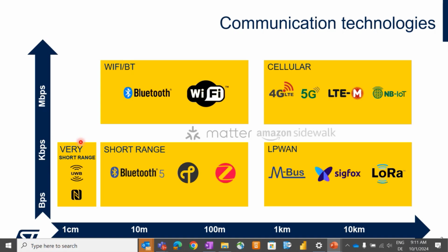On the very left here, you see the very short range. So this is ultra wideband and NFC. So this is also an area where ST has some products. You see in the middle here, Matter and Amazon Sidewalk. This is in the middle because it usually needs multi-protocol. So ST is also present. We have a solution today to address Matter, and Amazon Sidewalk is coming very soon.